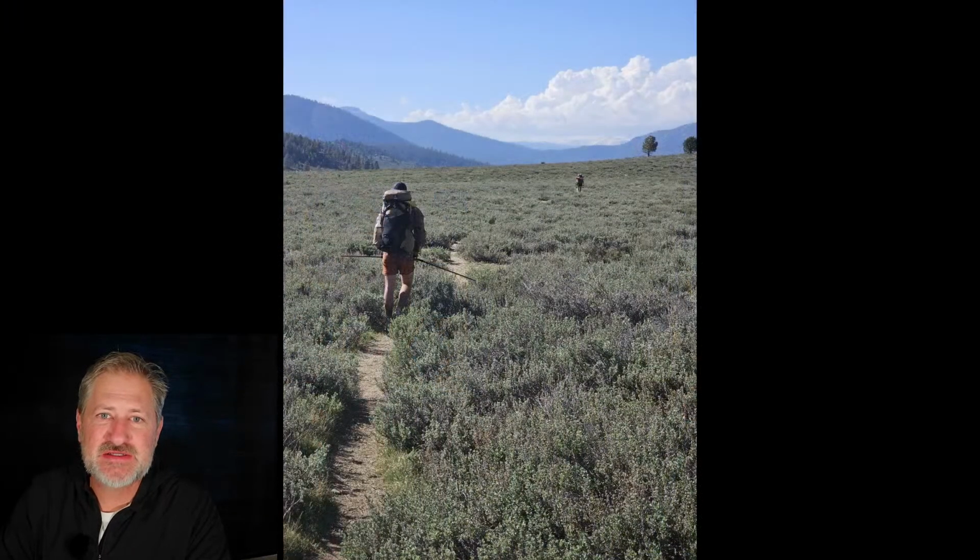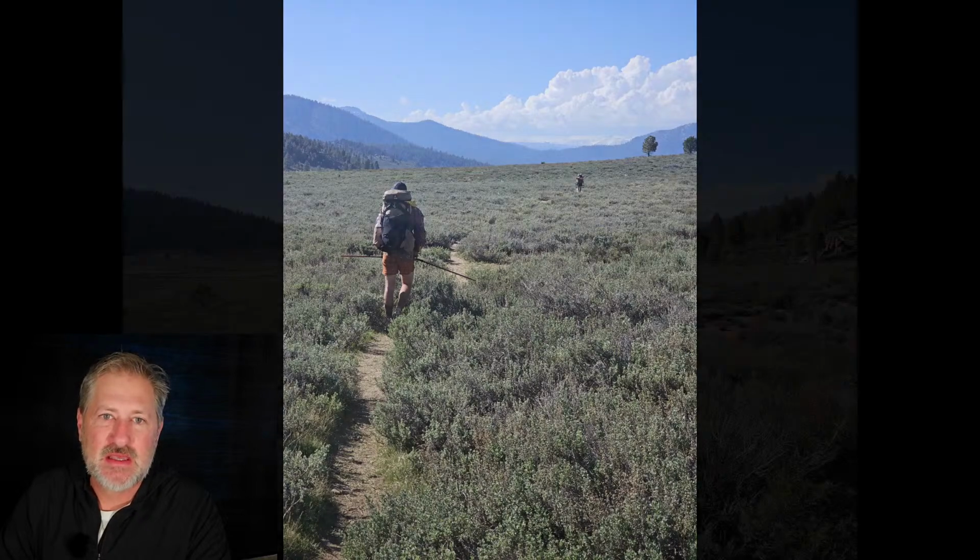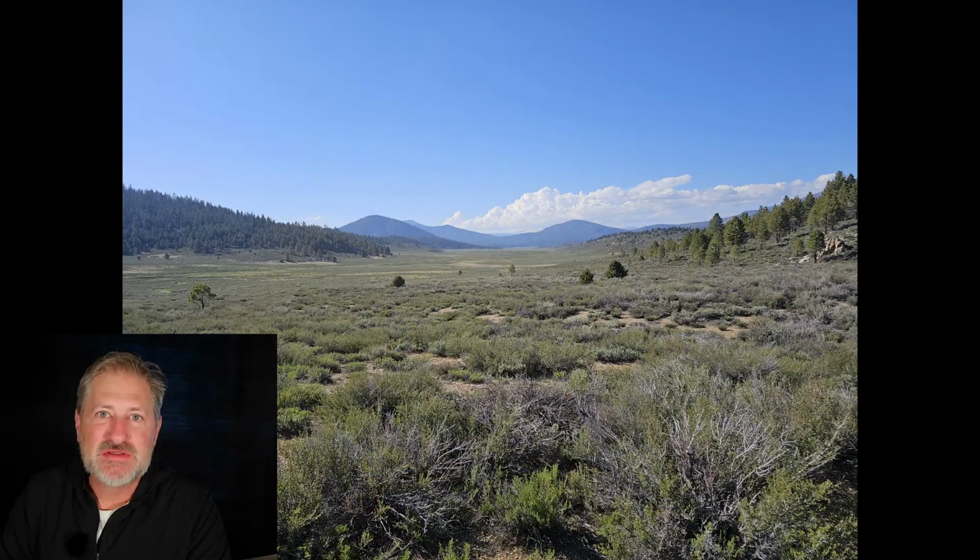So this is us just making our way up some of these initial valleys as you cross up into the higher lands.